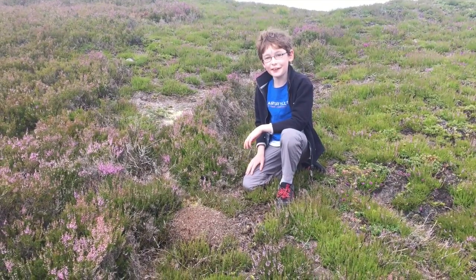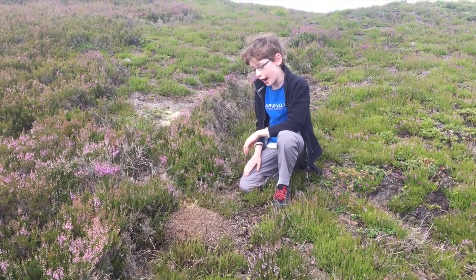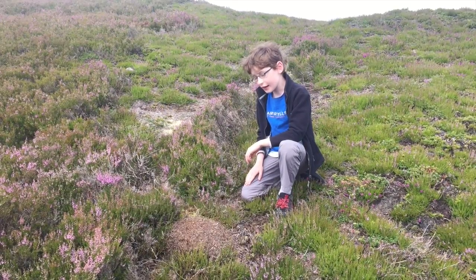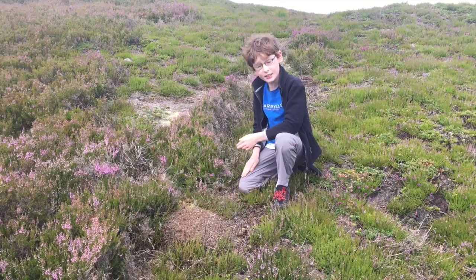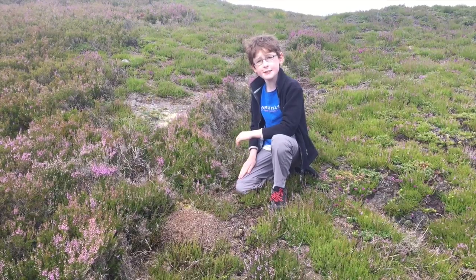Here we found an ant nest. The ant nest is quite small and so are the ants running about on top of it. These are 2 telltale signs that it's a narrow-headed ant nest. The final check is to check if it's got a dimple on top of its head. In this case, it does. So I'm confident in saying that this is a narrow-headed ant nest.